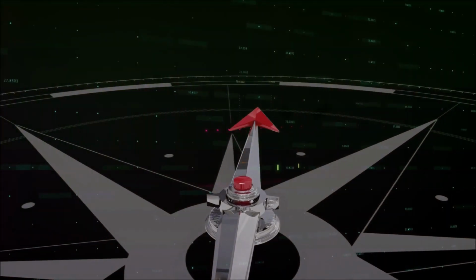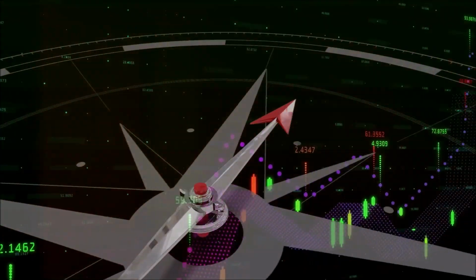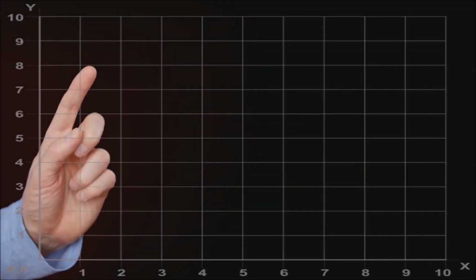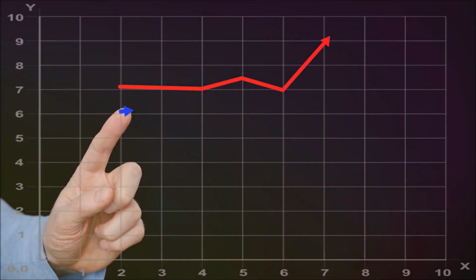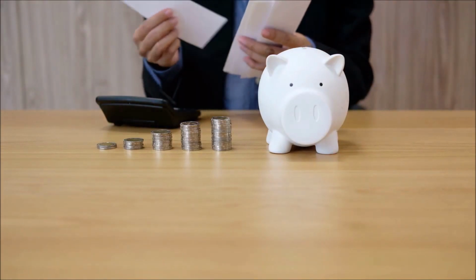Next up are fixed expenses. These are the costs that are consistent each month, such as rent, mortgage payments, utilities, and subscriptions. They are called fixed because they don't typically fluctuate from month to month. Identifying these will help you understand the minimum amount you need to set aside each month.